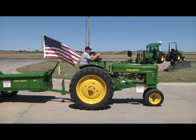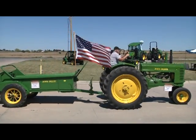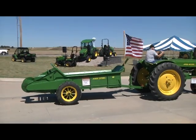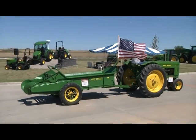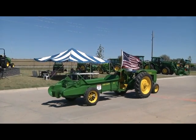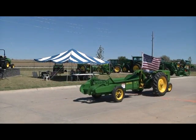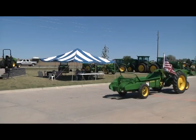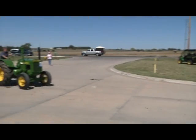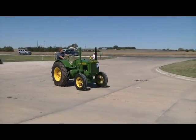All right, ladies and gentlemen, here's our old friend Jerry Hill from Norcatur, Kansas, ladies and gentlemen, a 1939 John Deere A. And it looks like he's got the old manure spreader behind him. Absolutely. Norcatur, Kansas, Jerry Hill, a 1939 John Deere A and a 1951 manure hauler. They're also for hire.